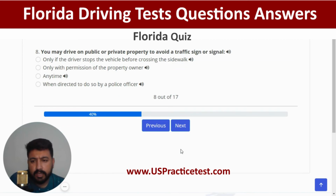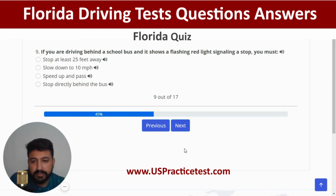Correct, and next. The eighth question is you may drive on public or private property to avoid a traffic sign or signal. The right answer is when directed to do so by a police officer, which is the last option. Next. If you are driving behind a school bus and it shows flashing red lights signaling a stop, you must. The right answer is stop at least 25 feet away, which is the first option.